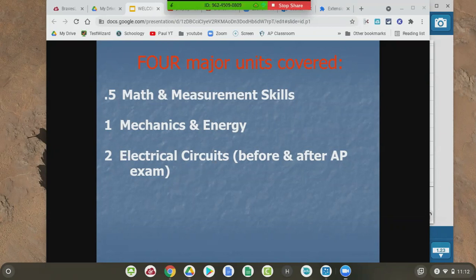Also part of the AP1 curriculum is electrical circuits, but that will not be tested on the AP exam. That's a change from last year. So I will teach those units maybe a week before or just prior to the AP exam and for the weeks between the AP exam and the end of the school year. So that's very, very important that we still teach it. So when the students leave AP1, they will have a good sample of the key units in physics.